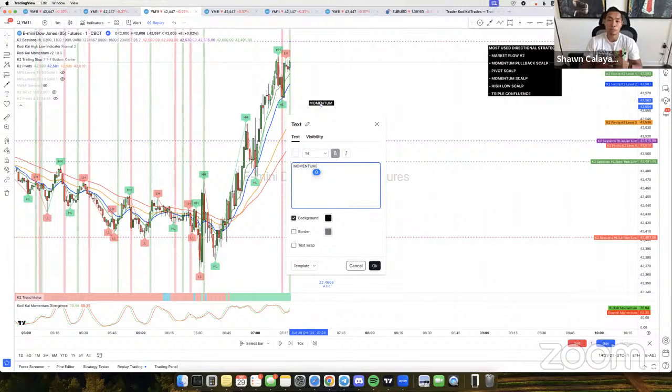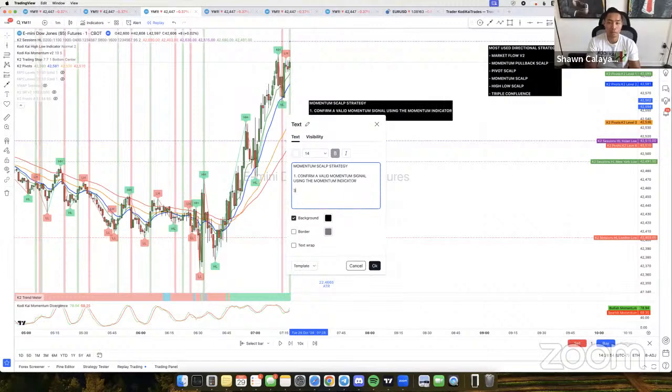But again, we're going to zoom through this because we only have so much time here and there's a lot of strategies to cover. So again, right here, here's the momentum scalp. This one's different because instead of using the pivots, you're going to be using the trend meter. This one's actually really easy, but this one's probably not going to be the most accurate. So first, you want to confirm a valid momentum signal using the momentum indicator, of course. Second, you want to confirm trend meter is matching momentum signal. Use chart settings. Third, enter on the close of the momentum signal.